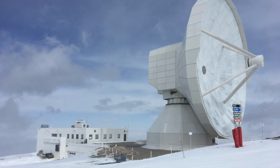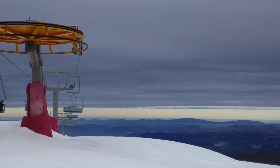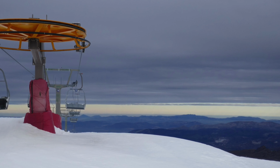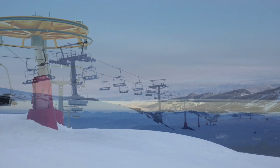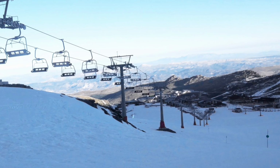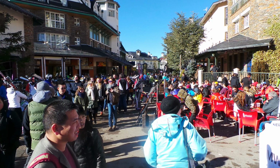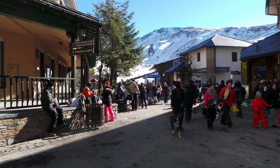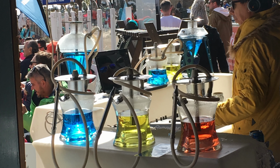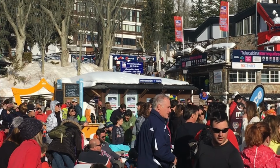The ski slopes open at 9 and close at 5 o'clock when the ski lifts stop. So the question was, can you ski in the morning and bathe on the beach in the afternoon? The answer is yes. The Sierra Nevada has one of the longest ski seasons of any resort. So in April it's quite easy to do 5 hours on the slopes and 2 hours on the beach. But would you really want to do that and miss out on this?